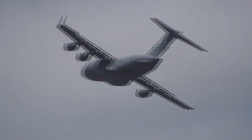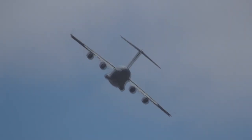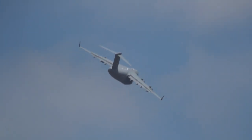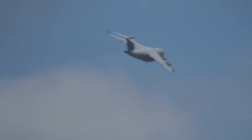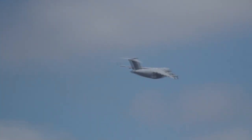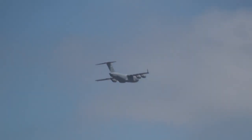The C-17's first pass today is going to be a high-speed pass. After completing a teardrop maneuver starting right now, Captain Kai will align to the runway. The C-17 will accelerate to about 250 knots, close to 300 miles an hour, demonstrating the rapid strategic capability of this airplane.